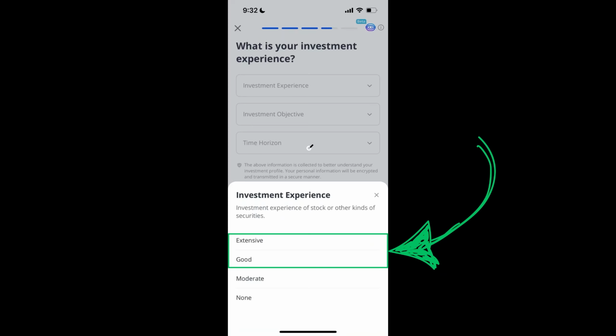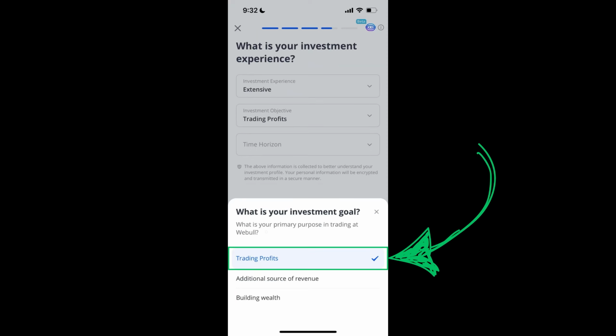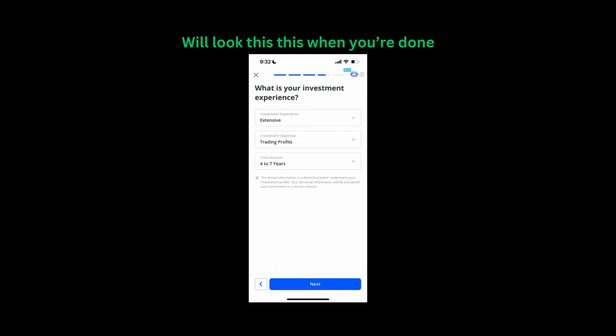So here we go. What is your investment experience? You notice we want to make sure that we have a good enough investment experience in order to get approved for options trading. Next, what is your investment goal? Obviously, everyone wants to trade to make money, so this should be a pretty simple one. Some people might say additional source of revenue. It's kind of the same thing. We're building wealth. But most of us want to trade and make money so we can wire it out and go on cool vacations.